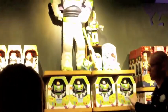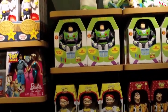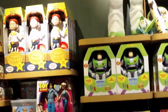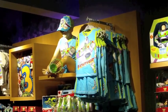So we've got old favourites, or our new favourites, should I say, Phineas and Ferb, and some old favourites like Toy Story. Buzz and Woody and Jessie remain amongst our best-selling characters week after week after week. And certainly Buzz and Woody have done since the film first came out in 1995. It continues to be at the top of our store charts.